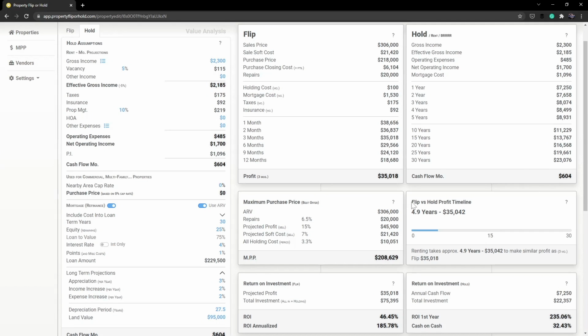It takes all that into consideration. And this is my favorite part of the program, the flip versus hold profit timeline. This is what I use every time I analyze a property. And what this does is very simply compare: if I flip the property, I'm going to make about $35,000 in about 3 months. Of course, you've got to pay income taxes and so on that. But if I decide to hold it, it would take about 4.9 years to make the same amount of profit.